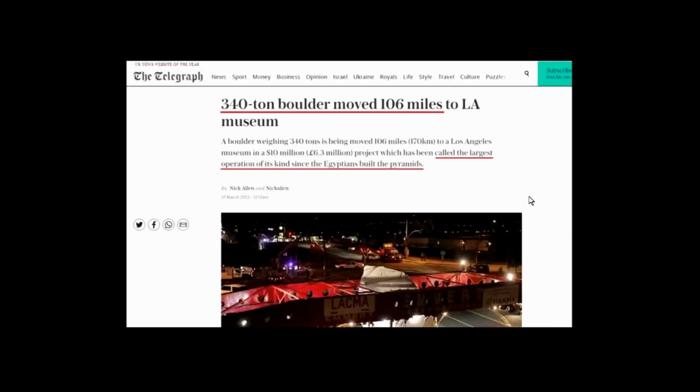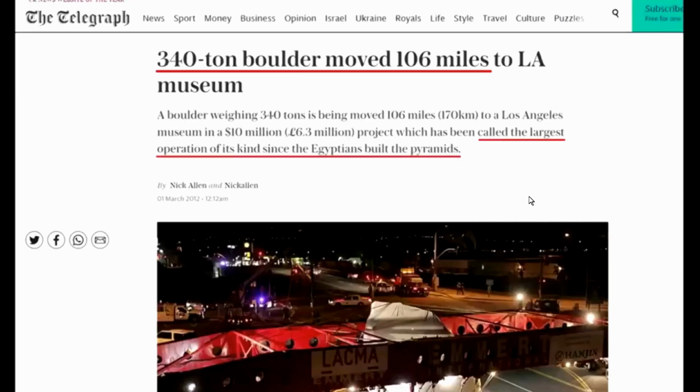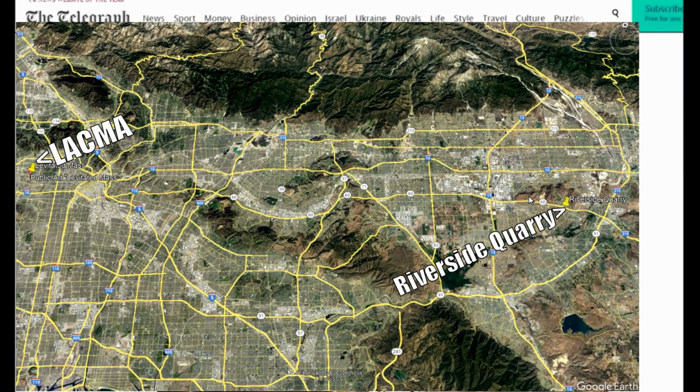So levitated mass, 340 ton boulder moved 106 miles to LA, Los Angeles County Municipal Museum of Art. But so let's look first. We had the Riverside Quarry and the Los Angeles County Museum of Art, where the levitated mass is situated. It's 60 miles as the crow flies, 106 miles because they took a route.